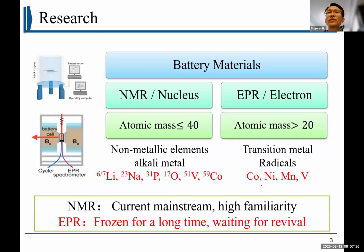For battery research, people normally use NMR to study non-magnetic elements or some alkali metals. People normally use NMR to study lithium, sodium, phosphorus, oxygen, nitrogen, or cobalt. And you can also use EPR to study transition metals, especially in batteries. Also, you can study radicals such as cobalt, lithium, or magnesium, etc.